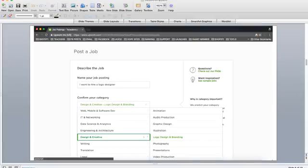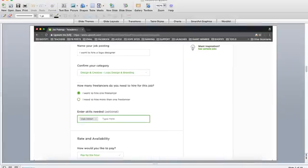In this example, I'm going to choose logo design and branding. Okay, the next thing you do after confirming your category is choose how many freelancers you're looking to hire. Obviously, most of you are starting small, so you're just going to want to hire one freelancer. So I just chose one. And now enter the skills needed. You can put in whatever the main skill is related to that, like logo design. That's fine. But you might have some specific skills that are needed.